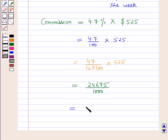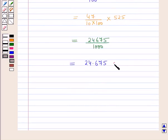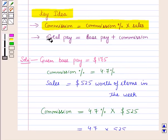which is equal to 24.675, or you can write it as 24.67. Therefore, commission is equal to $24.67. Now using the second result which is given in the key idea, we can find the total pay.